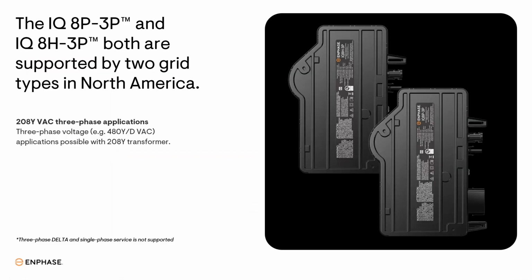The differences are the IQ8-3P has a 384 watt output, can be connected to modules as high as 575 watts. The IQ8-P3P has a 480 watt output, can be connected to modules as high as 720 watts. The good news about these micros is that we can connect to just about every commercial M10 or M12, up to 144 or 156 cell module that's out there now. So where we were limited with IQ7 Plus in the past to a 440 watt module, we can now handle all of the larger modules that are out there. So if you have a commercial job and you want to use a 650 watt module, we've got you covered.